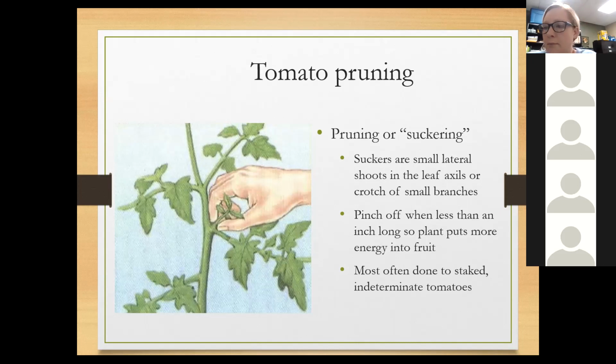Now, ideally, you want to pinch these off when they're less than an inch long. Now, these suckers grow very quickly as well, and they can often get away from you, or you may not see them. And if they get larger or longer than about an inch or so, you might want to take some hand pruners and just prune those out. But if you can get out there early in the morning when there's a lot of water inside of the plant and the plant is really rigid and full of water, those will just snap off really easily. And the plant is better able to heal itself if you do just snap those off.